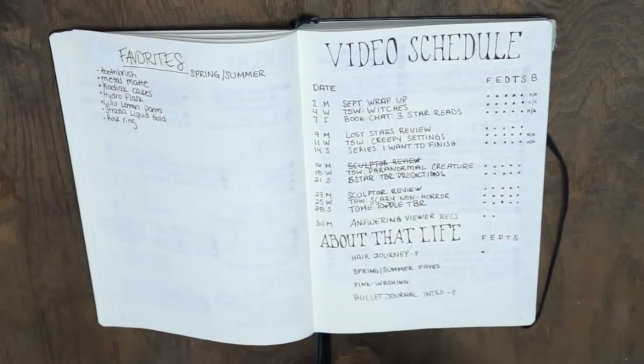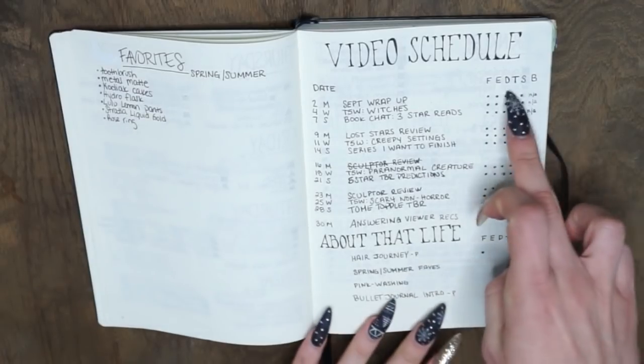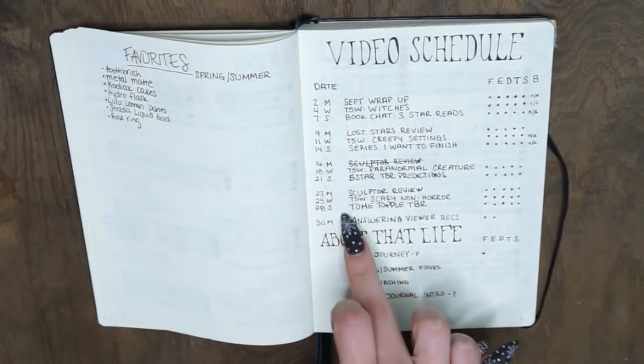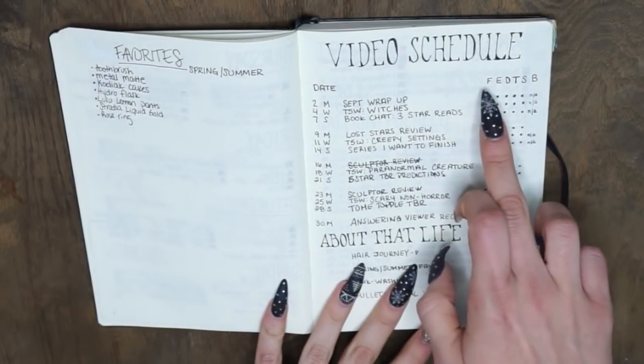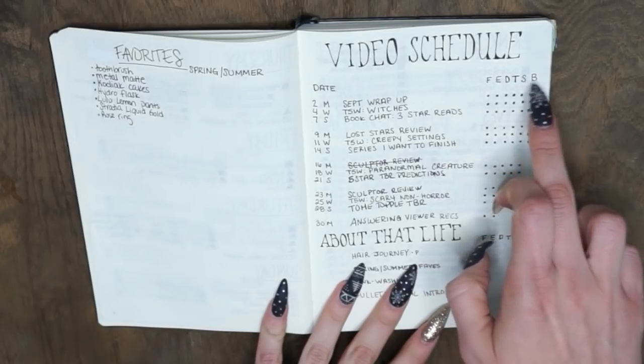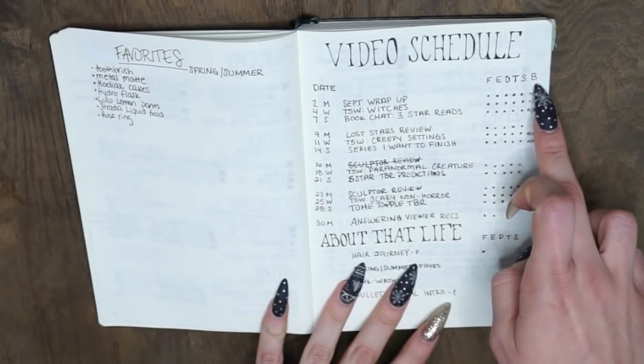My video scheduling layout has stayed the same pretty much for the most part, except I got rid of two little classifications. So I always have the date, and I break it down by my 3 videos per week. And then this was film, edit, description box, thumbnail, I think schedule, and blog post were these two. I haven't kept up with my blog in forever.